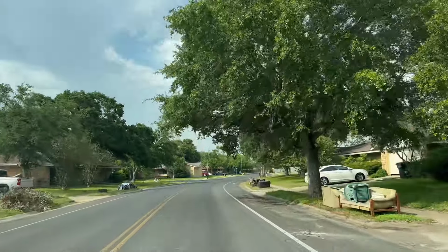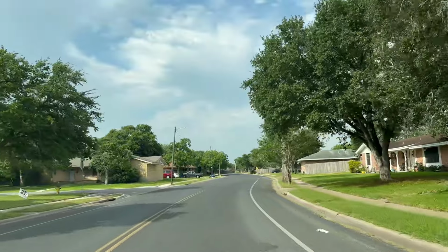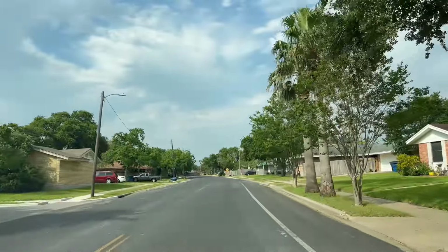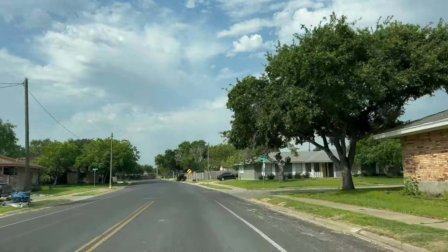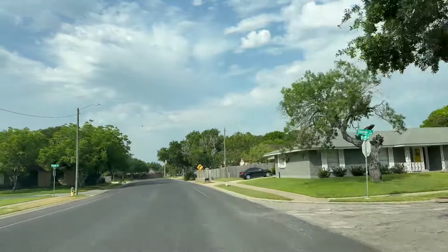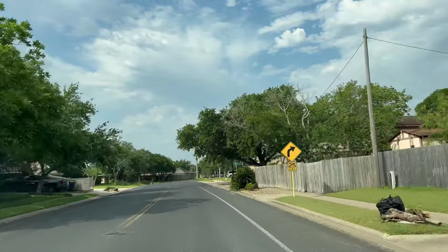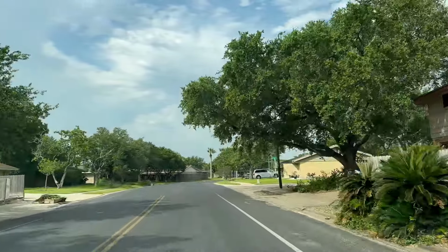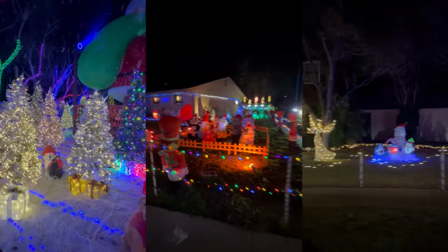On the west side of Everhart, the homes are generally smaller, a bit older, and more affordable. This side of Country Club Estates does not have an HOA, and you can usually expect pricing from the mid 100,000s to mid 300,000s. And this side of the neighborhood is also home to one of Corpus Christi's most loved holiday traditions, Candy Cane Lane.